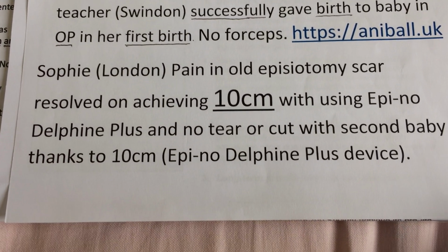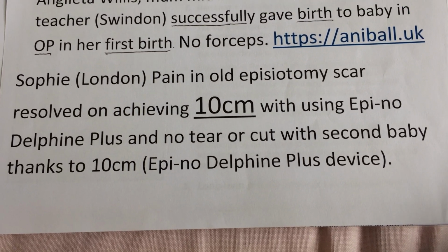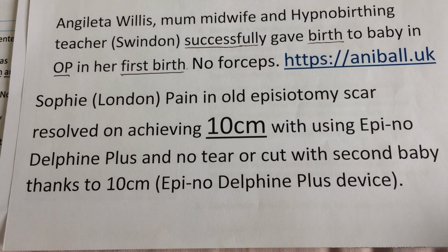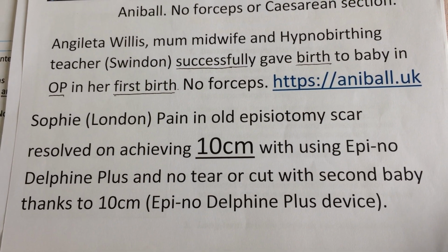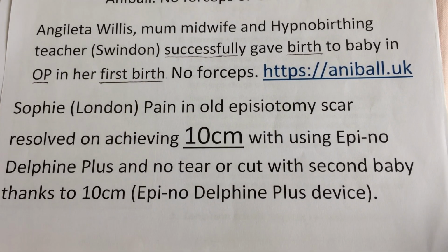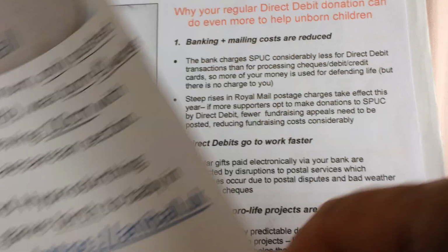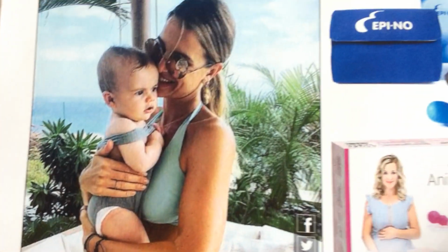Sophie of London, pain in the old episiotomy scar resolved on achieving 10 centimetres using Epi-no. She'd had the pain for 2 years following the birth of her first baby. She said, I don't want to go through all the episiotomy, 14 days of excruciating pain, torture, as mums describe it. So she bought the Epi-no Delphine Plus birth device and had no tear, no cut with the second baby. She too opened doors for baby to 10 centimetres and avoided any damage. This is obviously a very happy baby because no forceps marks on baby.